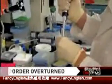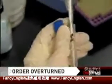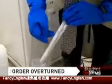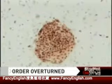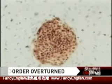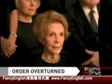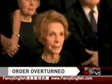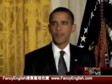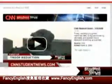Critics argue it is immoral to use stem cells from human embryos because it requires destroying them. They say stem cells taken from adult bone marrow, the skin, or placenta can also potentially create cells that will lead to curing disease. The issue crosses party lines, with notable Republicans Nancy Reagan, John McCain, and Arlen Specter in support of Obama's plan.